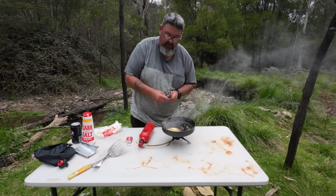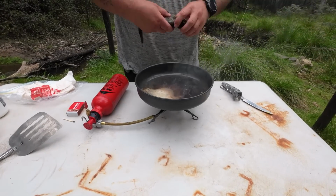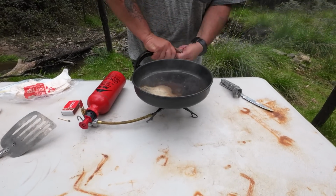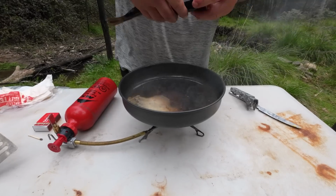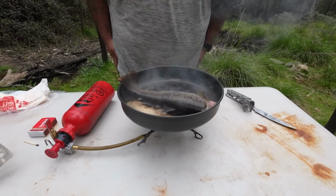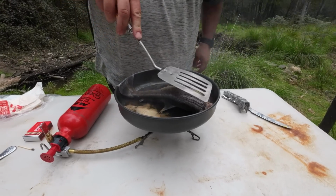That's actually probably a little bit too hot. Right, now this fish is too big for the pan, so I'm going to have to break off its head. I'll throw that in the creek for the crayfish to eat. It's even still a little bit too big. That's okay. We're cooking.